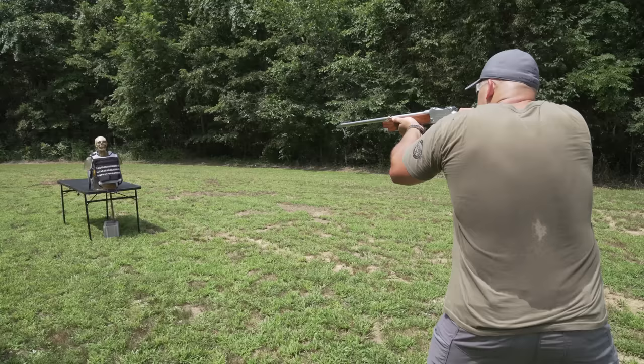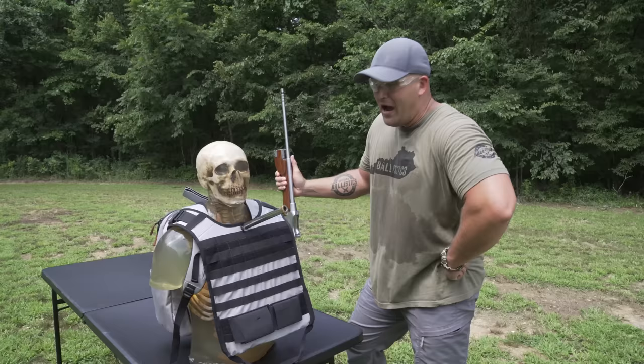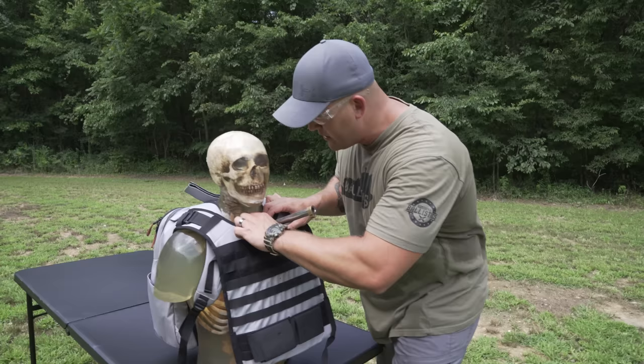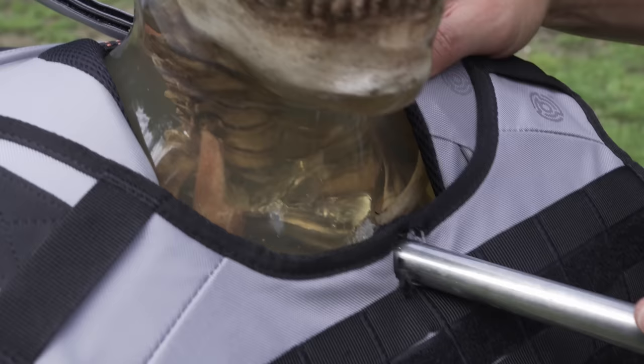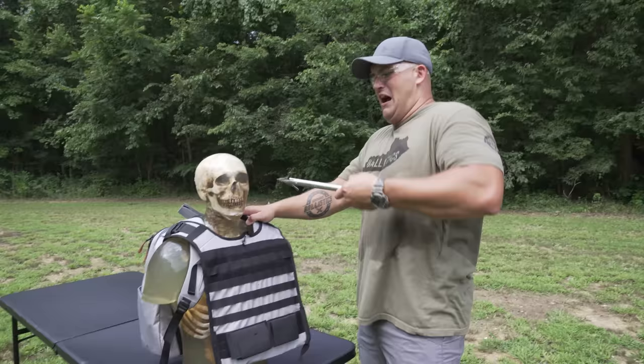Oh, I shot a little high. I thought this thing shot low, so I aimed a little high. Turns out it shoots about where you're aiming. So the armor definitely will not protect you from getting hit in the throat with a 1-pound harpoon. That looks pretty bad. Oh, here we go. I'm getting it. All right, just put a thumb in that, you'll be just fine.